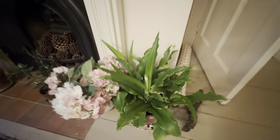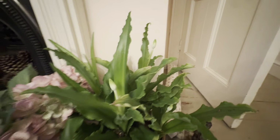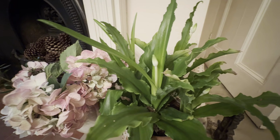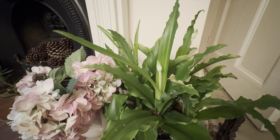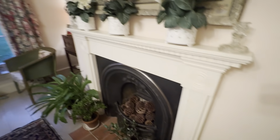Some of my houseplants are starting to flower. Look at this. It actually came with the house and we've propagated it. I'm not actually sure what it is. If you do know, please pop it in comments. We've got lots of them and they flower absolutely spectacularly. So it's quite exciting. We keep remembering to water it.